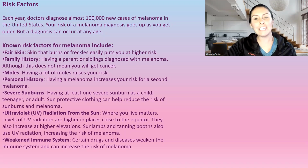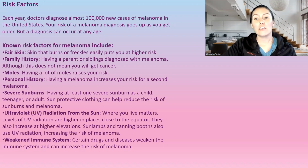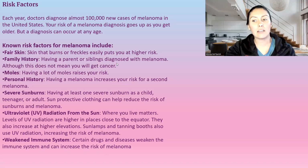So risk factors. Each year, doctors diagnose almost 100,000 new cases of melanoma, and that's just in the United States. Your risk of melanoma diagnosis goes up as you get older, but it truly can happen at any age. So what are some of the known risk factors? Having fair skin, so skin that burns or freckles easily, puts you at higher risk. A family history. If your parents or siblings are diagnosed with melanoma, although this does not mean that you will get cancer, it does put you at a higher risk.